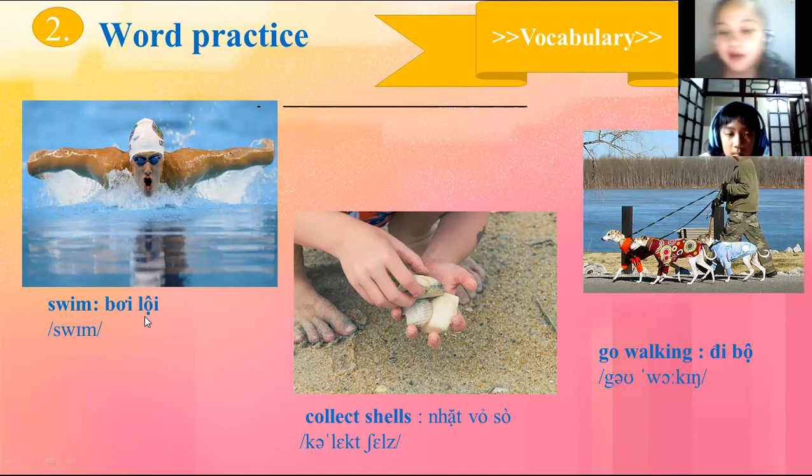Now, how about go walking? So when you're at the beach, T, or maybe in some places, do you like walking too? Yes. Why do you like walking? Because it's healthy for the body. Very good. Because walking is a good exercise too.